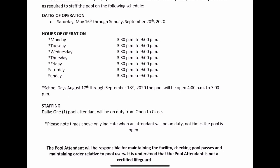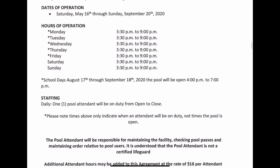Now, Saturdays and Sundays, it might get a little busier in the earlier part of the day, but generally people take care of things for a while, and then as the day gets a little long, your attendant will show up. They'll come through, straighten up, clean things up, especially important during this COVID-19 thing. You'll have somebody there doing a lot of cleaning and everything from 3:30 to 9 p.m. So that gives us some coverage.